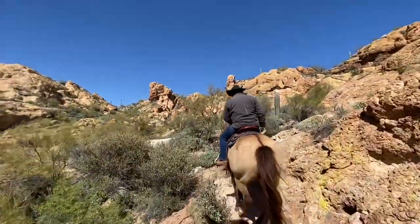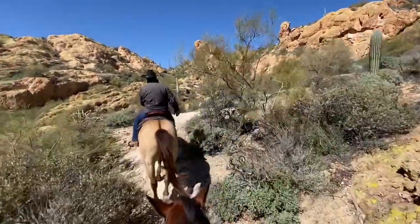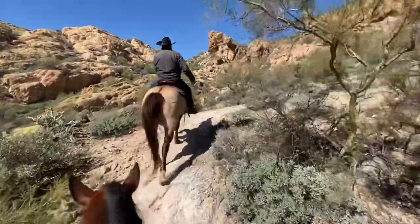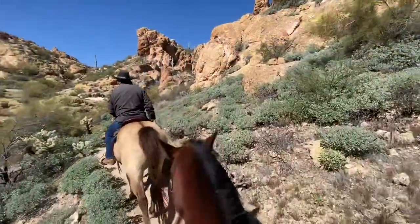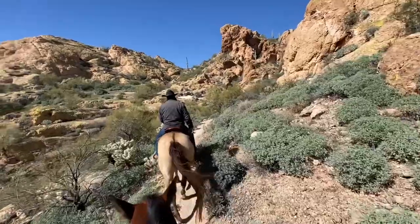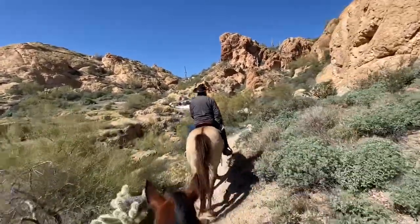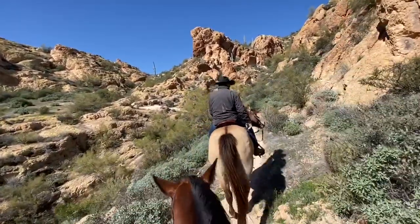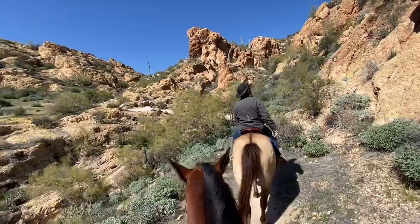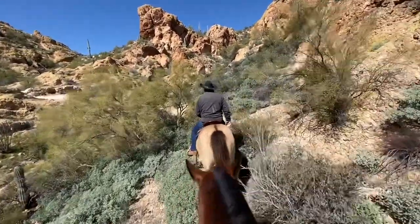Go right up through that saddle over there. Part of it. I have ridden this before, and if I remember right, when we get up to the top of this, it is absolutely beautiful on the other side.